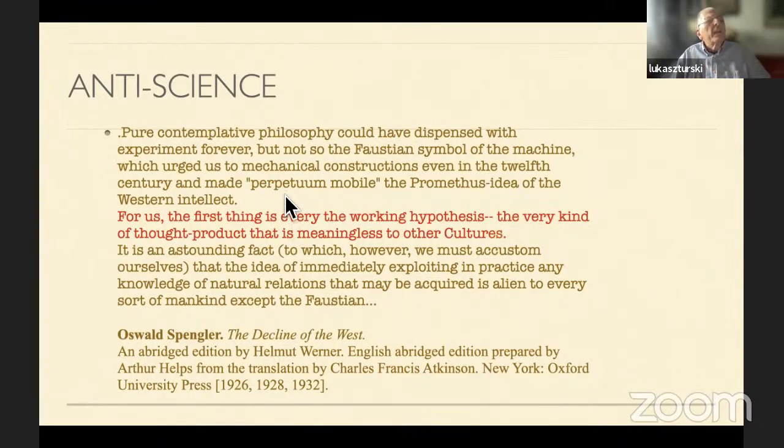And as you see, he hates the experimental way. "For us, the first thing is ever the working hypothesis." For us, that is the readers of his book, the working hypothesis, our thought, is the important thing. "The very kind of thought product that is meaningless to our culture." That is from The Decline of the West. And this is a kind of a principle on which the ideas of Spengler have been built.